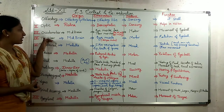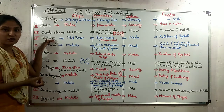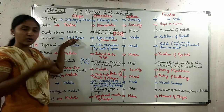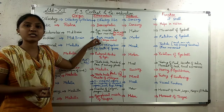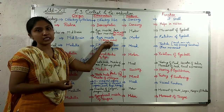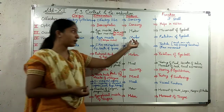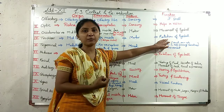The fourth is the trochlear nerve pair, and it also originates from the midbrain, and it also goes to the eye muscles. Here the muscles which it works on are the oblique muscles. These nerve fibers are also motor in nature and they help in the rotation of the eyeball.